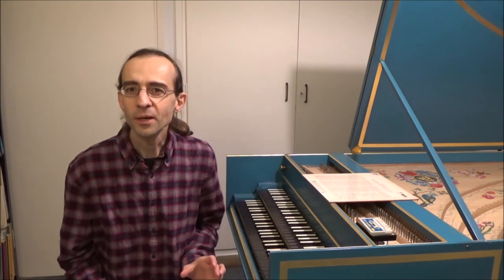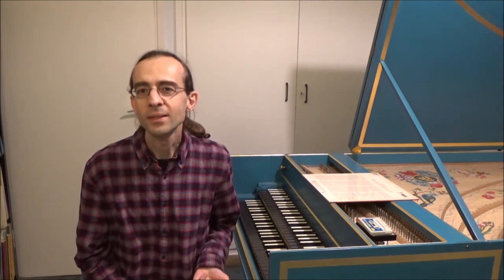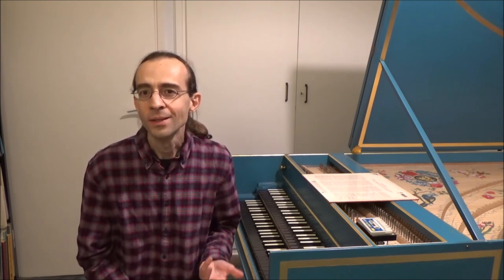The issue here is very complex, because nowadays we may say, okay, well, we don't like these revival harpsichords. However, many 20th century composers actually grew up with the sound of these revival harpsichords. This is what they knew. And when they wrote their pieces for harpsichord, what they had in mind was this revival harpsichord, not the historical ones that we're using nowadays.